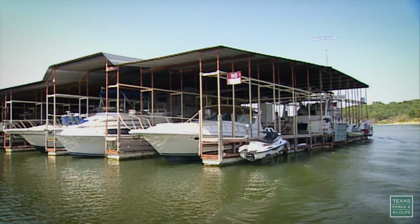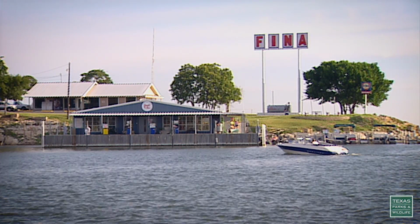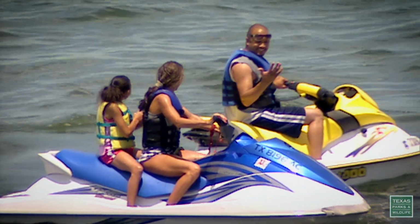If you have a problem with a boat or a problem with something, they have certified mechanics down there that can work on that. They've got ice right there at the dock. They sell bait. The services that they provide down there, campers need on a daily basis.